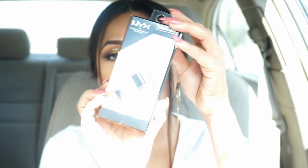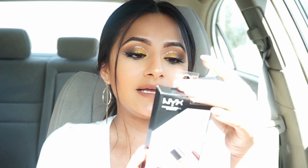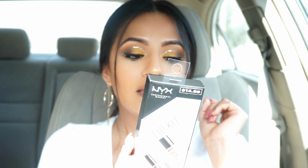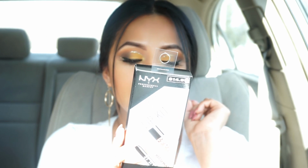The other item that I got from Marshalls was this one from NYX. This one is the Ultimate Lip Kit in Mauve, and this is how it looks. It comes with a beige lip liner, a lipstick, and a whipped lip and cheek souffle. It also comes with a lip pencil. So it seems to be a pretty nice kit. It's originally $14.99 and they were selling it at Marshalls for $4.99, which is a pretty good price.